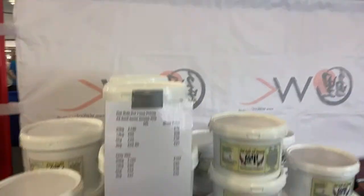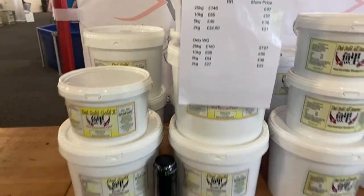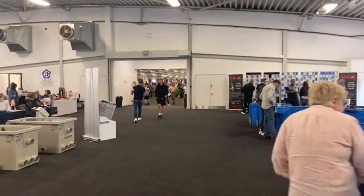There you go, let's have a look. Let's have a look at some prices. 20 kg for 150 quid. Not too bad for Daisuke Gold. Loads of it here. Let's have a quick look. I am going to rush through to the back because that's where the better commercials are.